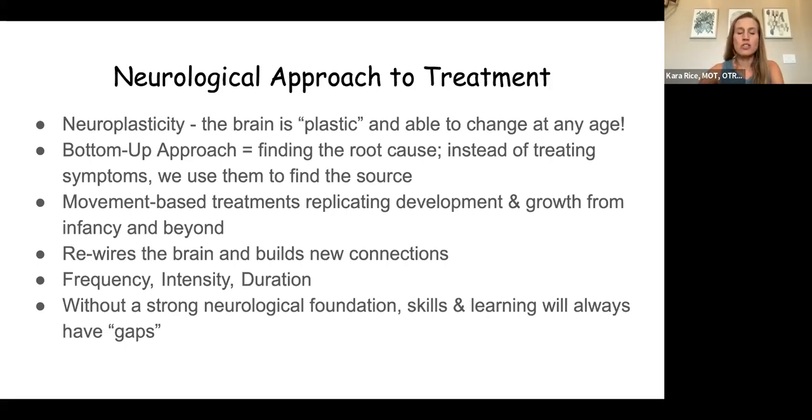So these are movement-based treatments. We basically are going through movements we had during infancy that helps to rewire the brain and build new neural connections. With neuroplasticity of any type, whether it's with kids or adults or whoever, you need frequency, intensity, and duration for the brain to change.